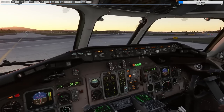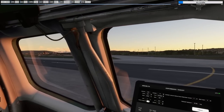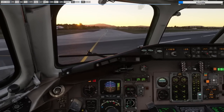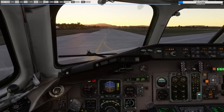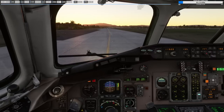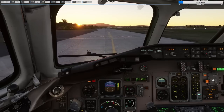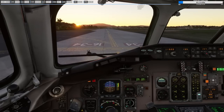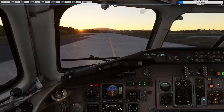Okay, we're clear to cross the runway, strobes are on, clear right, and we can't see anything on the left anyway at this angle. That's just what we gotta live with. And autobrake RTO. Okay, let's see, did I forget that? No, the autobrake is on RTO. That's not the problem.